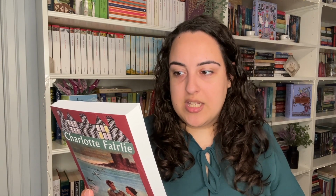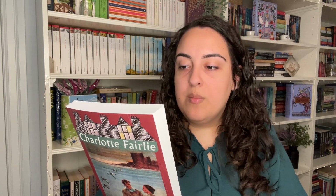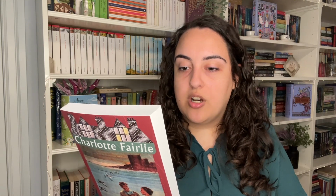We also have Charlotte Fairley, which I also love this cover so much. And this one says, Charlotte Fairley loves her position at the illustrious St. Elizabeth's, but it's not without its challenges. First among them, her troublemaking maths mistress, Miss Pinkerton, who yearns for Charlotte's job and spares no effort to complicate her life. Then there's the charming Lawrence Swain, headmaster of a nearby boys' school, who has plans of his own for Charlotte's future.